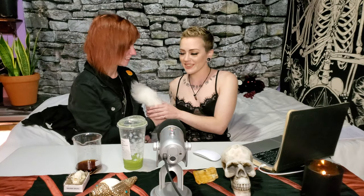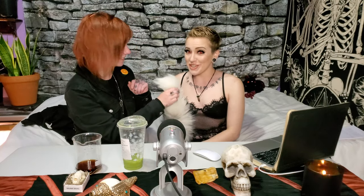And I got a foxtail. It's so soft. It's nice. Ooh, she's touching my foxtail.